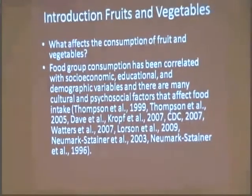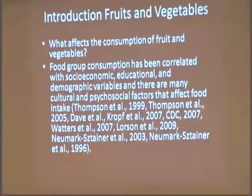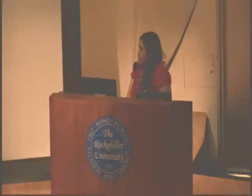So what are the effects of consumption of fruits and vegetables? Now there's a number of groups in the literature, and all of you guys are at some point going to learn how to do literature searches, that show that food group consumption is based on educational factors, socioeconomic factors, demographic variables, and also cultural and psychosocial factors. And that basically relates to what we're going to eat.